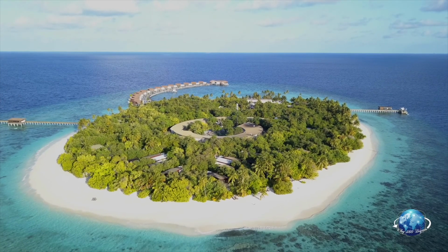So finally, here I am at the Park Hyatt Maldives Hadahaa, a luxury barefoot hideaway, perfectly set on this tropical island. So let me take you around to the villa and show you around. This is going to be my stay for the next 2 nights. It's a beach villa with pool.